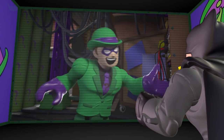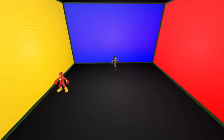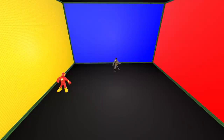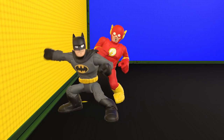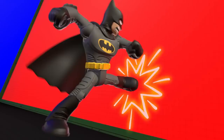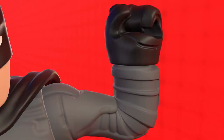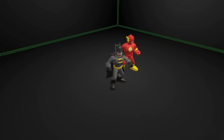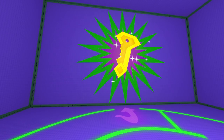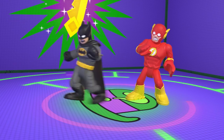A key? What's happening? Looks like one of the Riddler's puzzles. Batman has it figured out. Nice work, Batman. You got a key, or maybe not. Whoa. Now what? Uh-oh. That doesn't sound good.